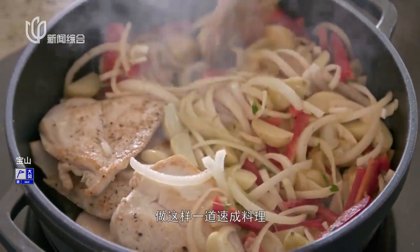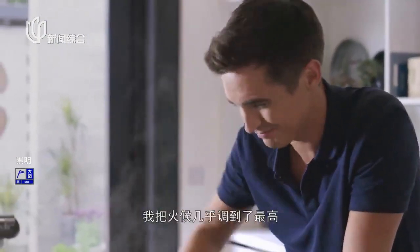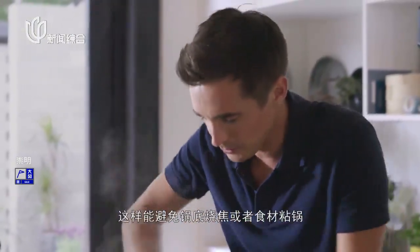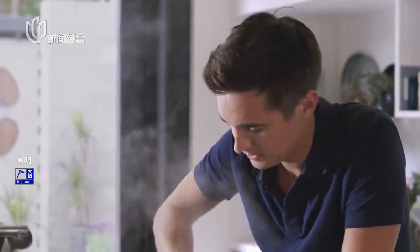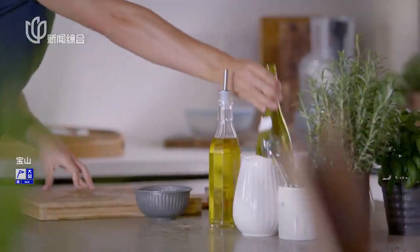With this quick cooking dish, you do need to make sure the temperature is constantly up. So I have this almost at the highest heat, but because there's quite a lot going on in the pan, it's not searing at the bottom, or it's not catching at the bottom. And I'm getting cooked chicken, I'm getting those onions nicely softened. And at this point now, I think we can go in there with a little bit of white wine.